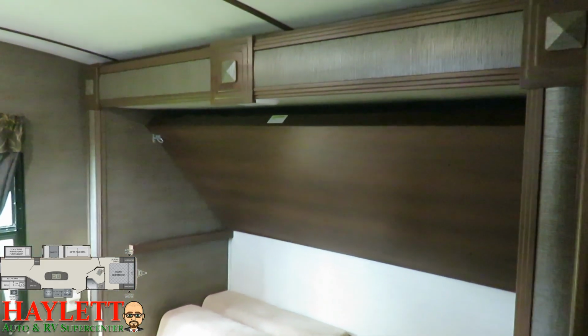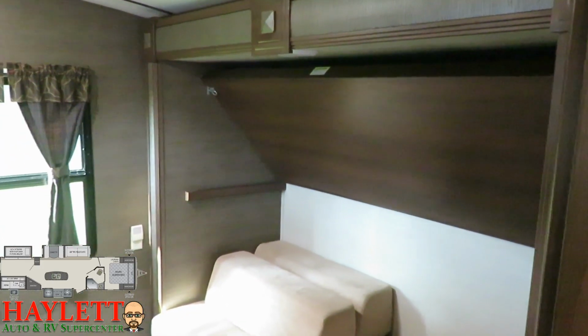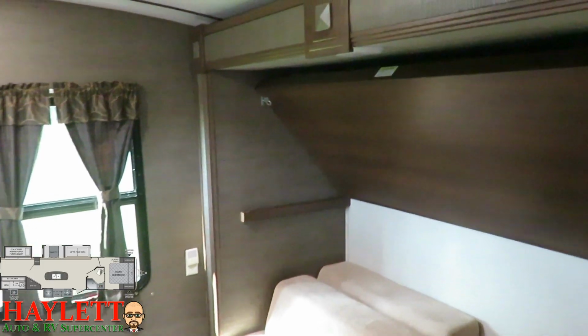Within the slide box here in the bunkhouse, you can see how that bunk folds up and down. So it's got a, what's this tag on here say?